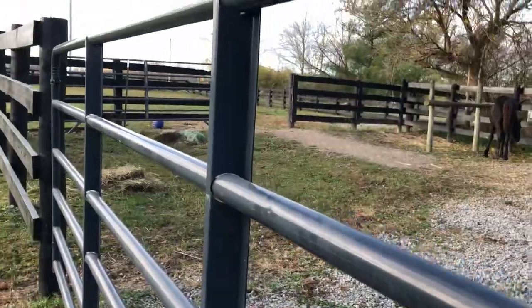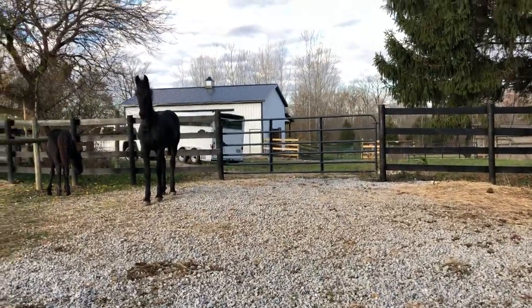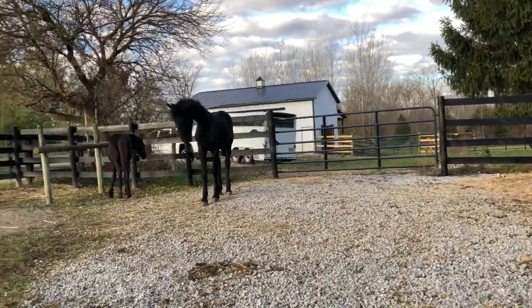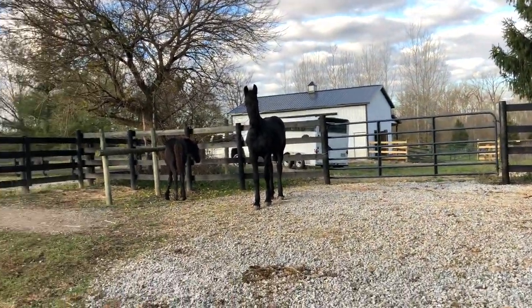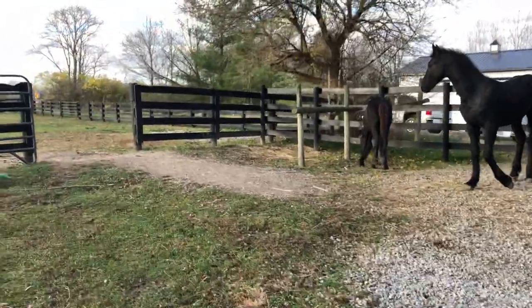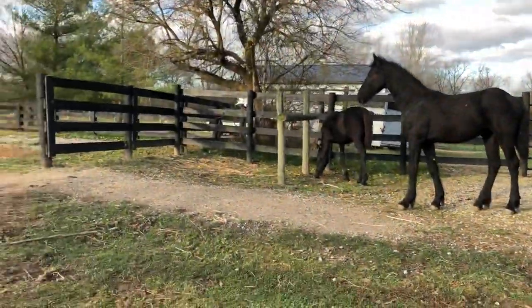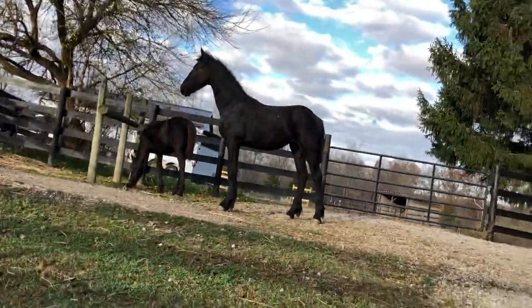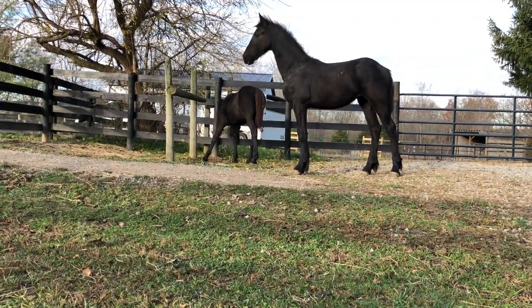Think of that. There. I don't think I've ever been in here with them. So, kind of interesting. I don't think they're mean or anything like that, but they're definitely not trained or anything. I don't know if I can get them to eat this.